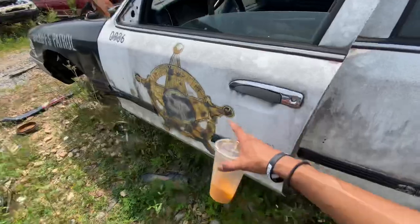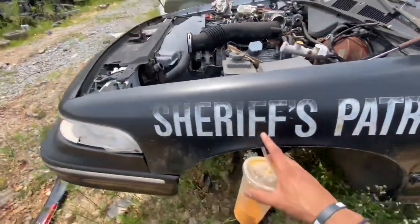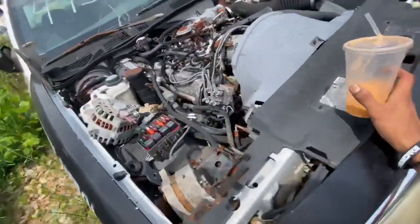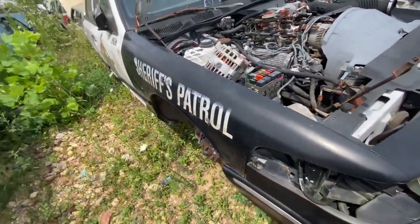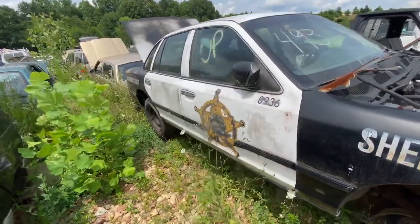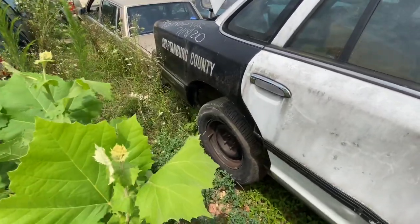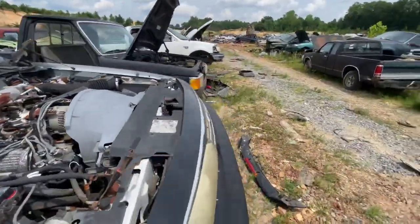Oh, what the heck? Guys, there's a freaking cop car in here. There's that big Ford V8. Wow, straight up. This is a cop car from Spartanburg County, a 96 Crown Vic. That's funny.